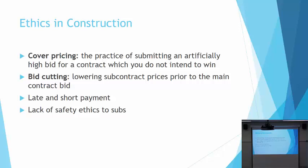So, just making those short payments can really hurt your reputation, and at the same time, it's unethical because that sub has to pay that money to the employees.